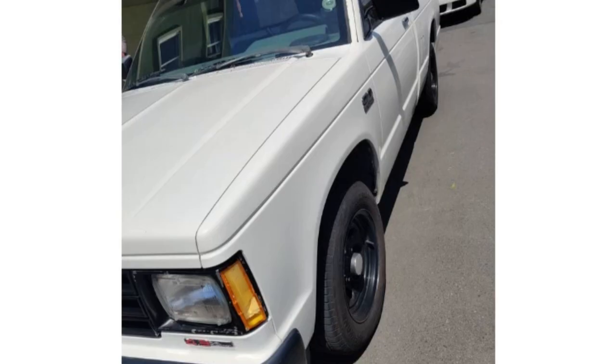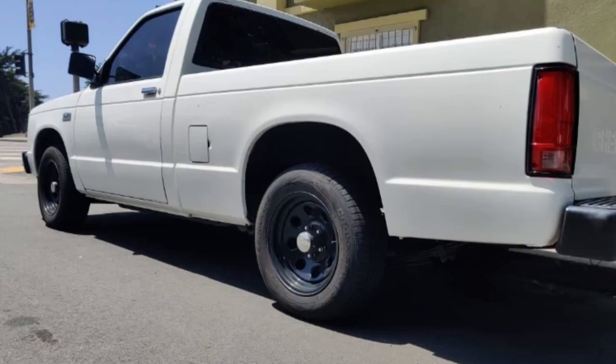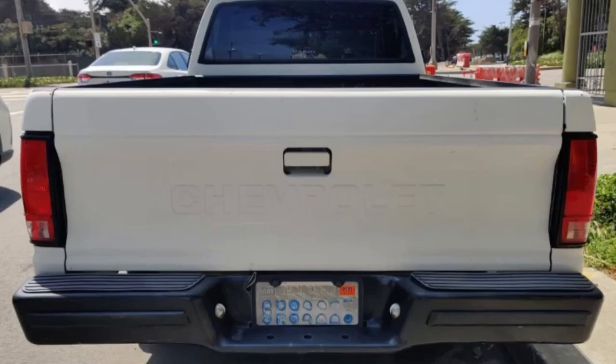One important note from the seller: they're only responding to serious buyers. Communication is strictly by email, and casual questions about availability or lowball offers will be ignored. So if you're a genuine buyer and you're ready to own a piece of Chevy history, here's your chance. A clean, well-kept 1989 Chevrolet S10 Shortbed, $7,300, San Francisco.